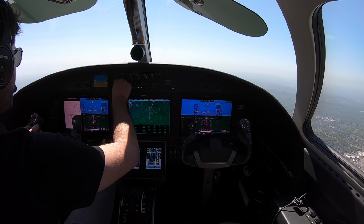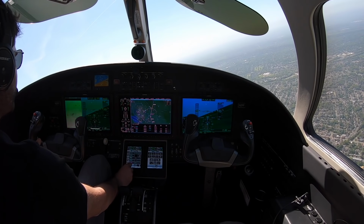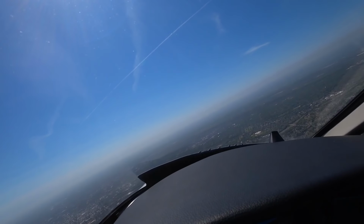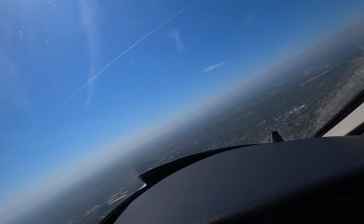Right turn 360 when able direct Breezy, 2 Romeo Foxtrot. 360 heading when able direct Breezy, so we'll get that turn coming here. Leveling at 3,000 feet. We are in the Bravo at this point. Well, we'll keep it at 200 knots just to make sure that we're prepared for the arrival at White Plains.